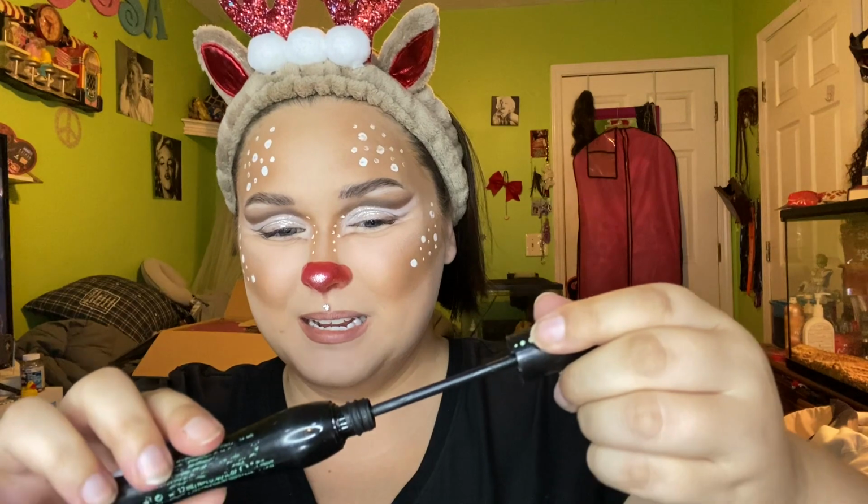Then I have 2 of these Essence Lash Princess, the originals. That one's almost impossible to open. She is drier than the Sahara. But I always have backups of these because they're amazing. And during Christmas time, you can always get them on sale. That is the time to stock up. This one's not as bad, but it did dry up shortly after that one. So those are all my mascaras.